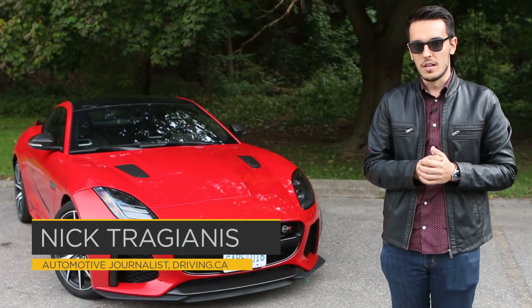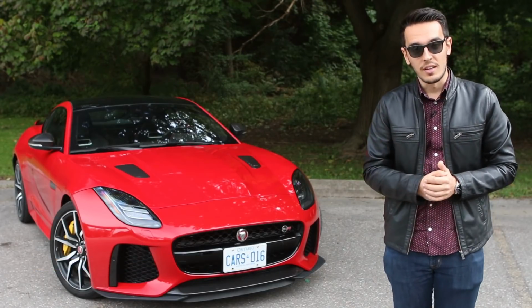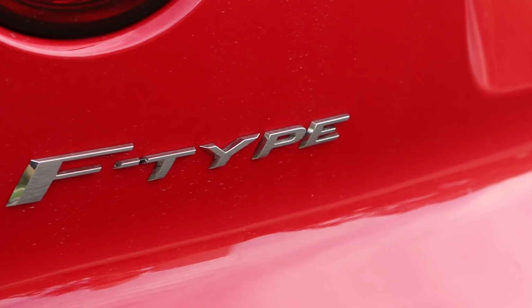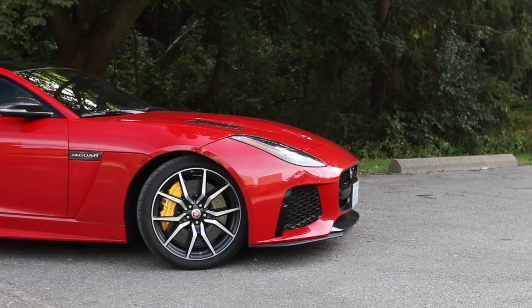What the Jaguar F-Type is all about. It might not be the best-selling Jag, but it is certainly the sexiest. But it's been around for about 4 years now, so it's kind of starting to feel a little bit old. So the question is, how do you keep it fresh? How do you make it feel new again?